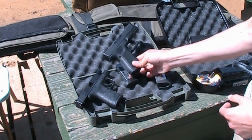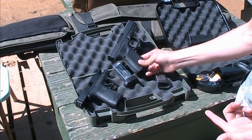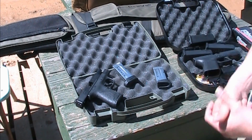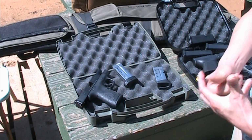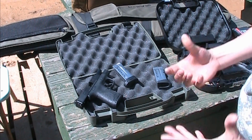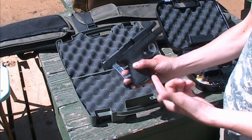I was carrying a Glock 19 for concealed carry, so obviously the size difference is very, very different. But overall, I love it. It's a great gun. Shoots very accurately. A little bit more kick. You feel the recoil a little bit more because it's a shorter gun. It does have a 3.1-inch barrel on it.